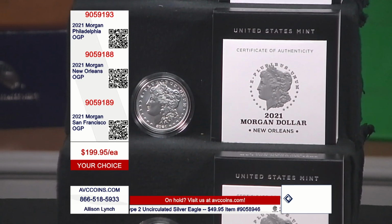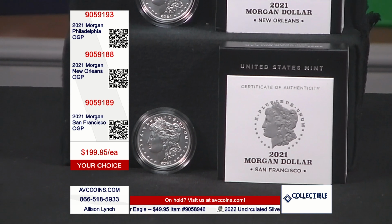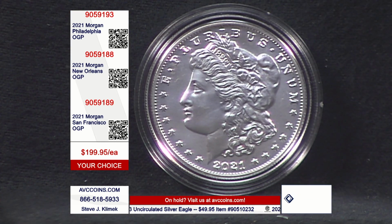Because if you remember, 2023, what do you have? We have 275,000 uncs, we have 400,000 proofs, and a couple hundred thousand reverse proofs. And we are all happy with those numbers because they all sold out. 2024, we're seeing the same exact thing happen. Well, then what is the anchor? What is the key? Well, the key still is 2021. Because at 175,000, whether it's unc, proof or reverse proof, it is the low key on it.